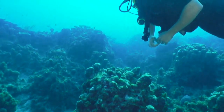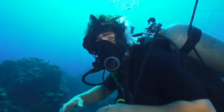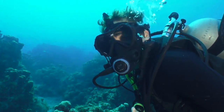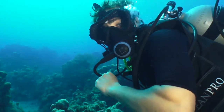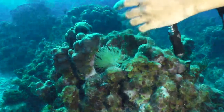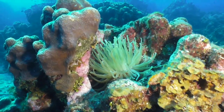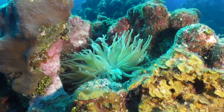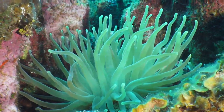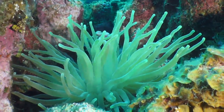Yes, so you are right with the fact that they do hide in the anemone, but not here because we don't get them, unfortunately. The clownfish is around the Indo-Pacific region, but they haven't made it over here to the Caribbean. So though we see the giant anemone, just like this one here, we do not get the anemone fish like the clownfish. They're not present here in the Caribbean, so they're not an invasive species, but you do find them in other oceans throughout the world.